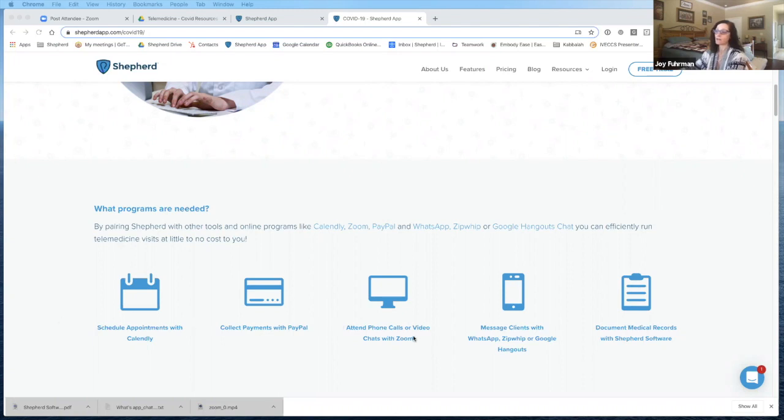To that end, we do certainly like to see telemedicine consults performed either via audio, preferably video. In our experience, Zoom is the most user-friendly platform to make that happen. For the most part, it is free unless you reach a certain number of participants or length of meeting. So there are other options as well, including WhatsApp, which does allow for video conferencing, as well as Google Hangouts. But those are a little bit more complicated to export those files for storage in your medical record.